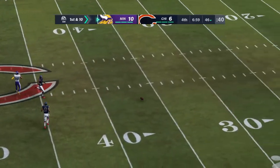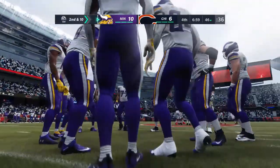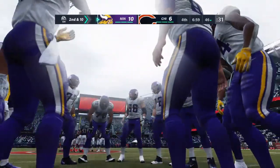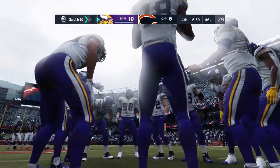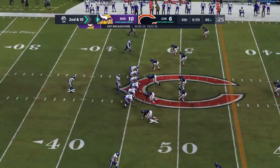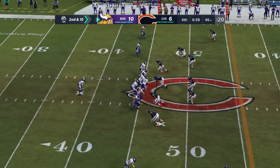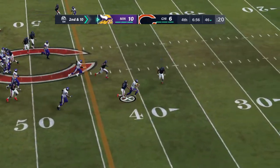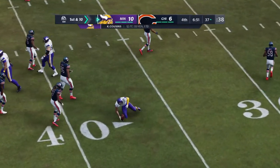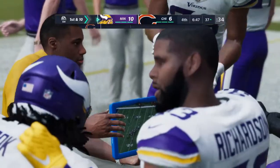Cousins now to throw on first down. He was looking for Adam Thielen there, and that'll bring up second down. And this throw a bit late as he couldn't reach back for it. After the incomplete pass, here now is 2nd and 10. A throw for Thielen once again. This time it's complete. And he's going to have another first down as the tackle's made here at the Bears' 37.